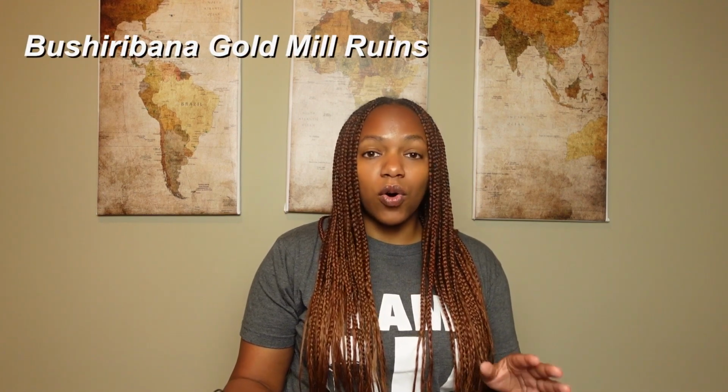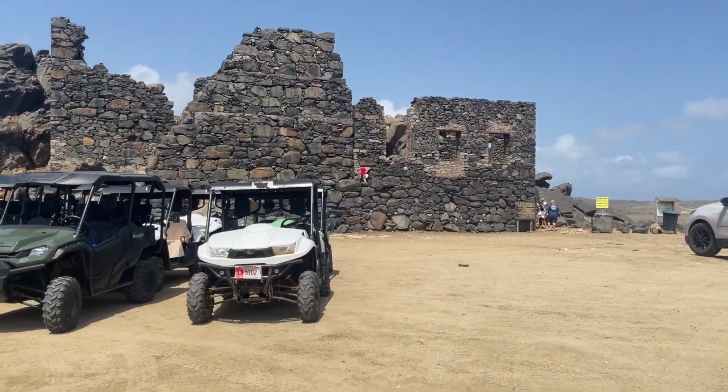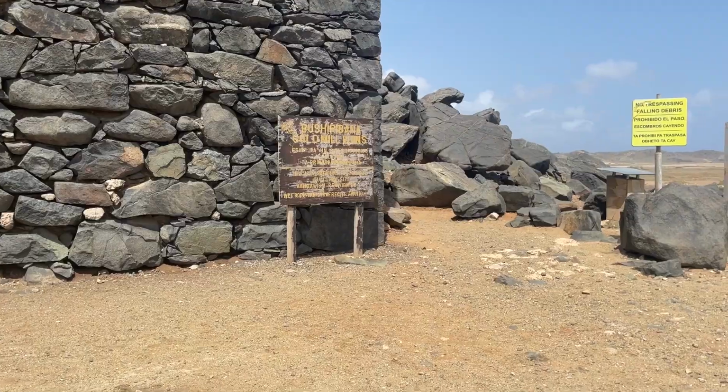Okay, near the natural bridge is, I cannot say, I'm gonna butcher this name, but it's the Bushiribana Gold Mill Ruins. I hope I didn't butcher it. But the Gold Mill Ruins is there. It is definitely ruins. It doesn't have a roof.